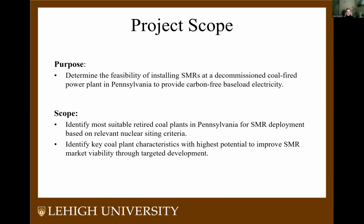The scope of work done for the semester was to identify the most suitable retired coal plant in Pennsylvania for SMR deployment based on relevant nuclear siting criteria, and then to identify key coal plant criteria or characteristics that have the highest potential to improve SMR market viability through targeted development.